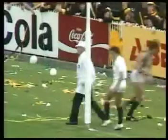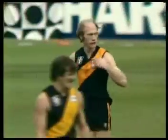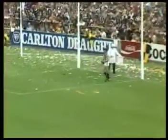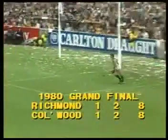He's directly in front. Comes in, fires, off target. Wait for the goal umpire's decision. Looks like one behind it is. So Bartlett starting off with a miss. And that takes Richmond's score now to 1 goal, 2 8, the same as the Magpies.